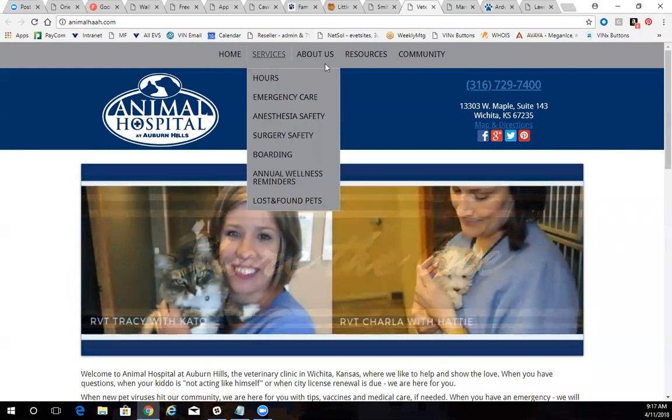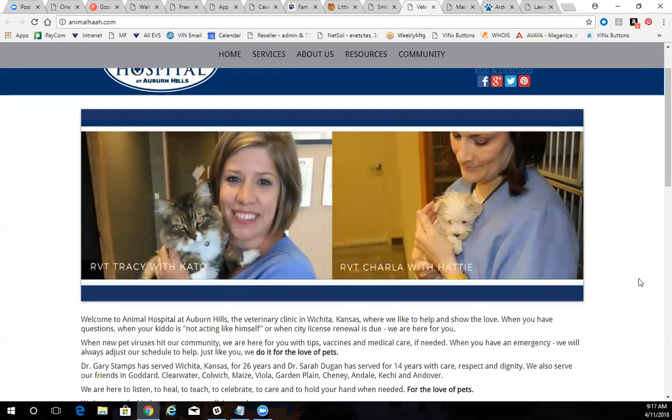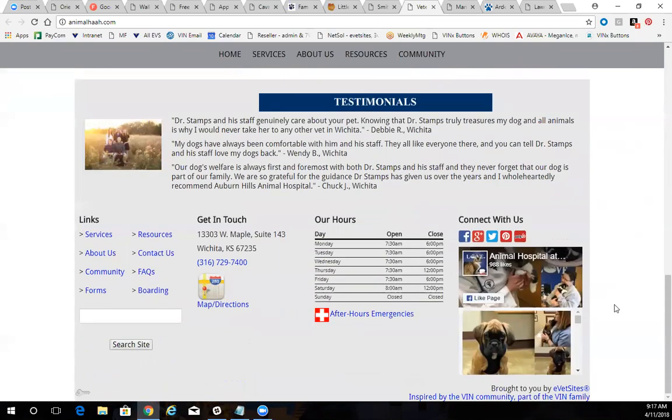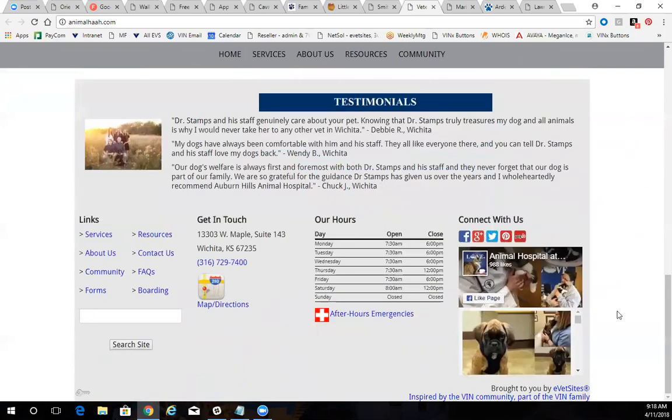Again, this one, they wanted the menu all the way up at the top. They have a custom slideshow here with their own photos. Again, this is a wide home page, so it's filling up more space here. And then their common content is right here with some custom buttons. And then their footer down here, they have some testimonials and some links to their pages.